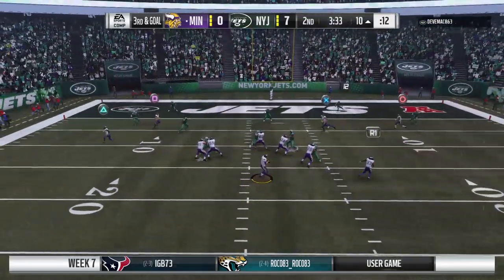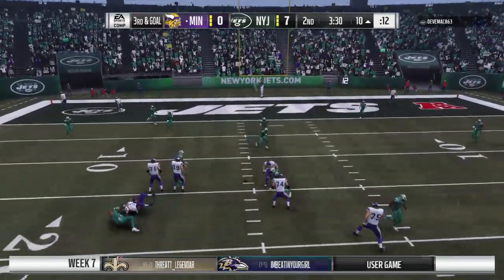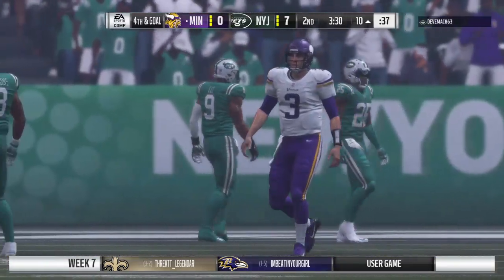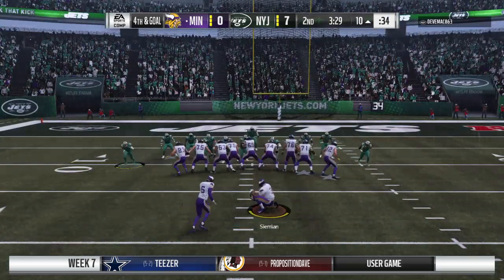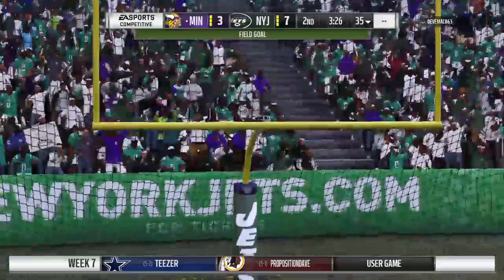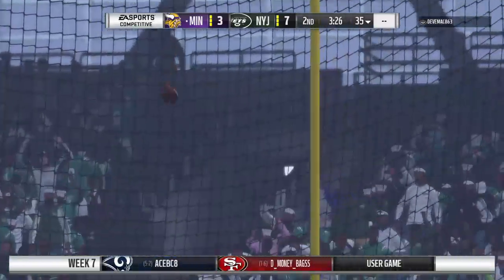Now Simeon on 3rd and goal. And that is incomplete. Not only was the call spot on, how about the execution of that defense right there? The zone was absolutely locked up tight. He was trying to force it in there on third down. But if there's a time to force it, he felt like he needed to make a play, right? Yeah, exactly right. Third down, you got to try and find something. There's nothing available there for him.